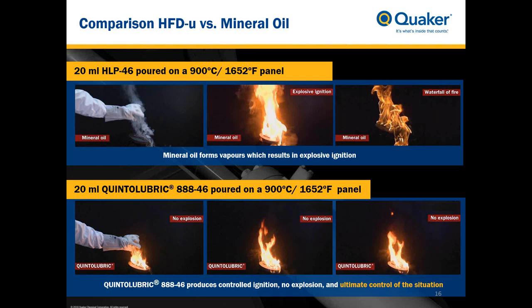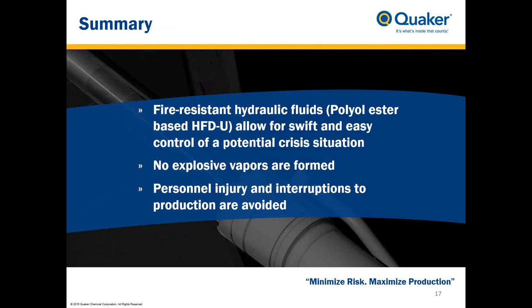So, in summary, on the fire resistance, the fire-resistant hydraulic fluids allow you for a swift and easy control of a potential crisis situation. There are no explosive vapors being formed, and personal injury and interruption of your production are avoided.